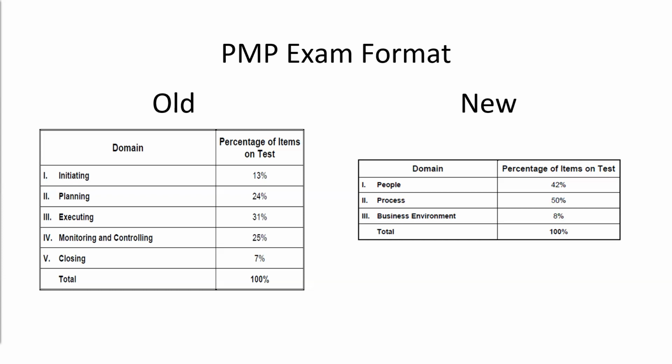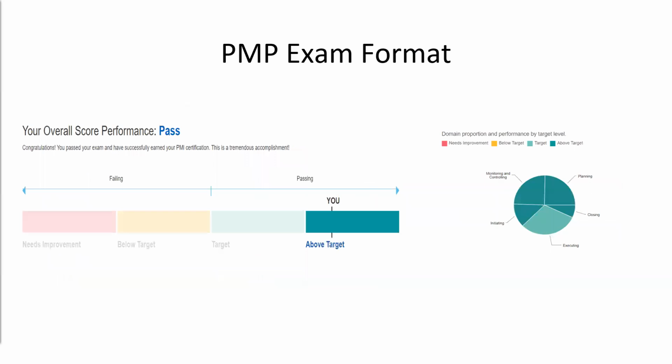So there's not a lot that has changed from the old to the new, except if you dig deep into the exam content, there are a few things that PMP has added. That's beyond the scope of today's presentation. We can probably get to that in later sessions. But the main difference is that the grading would now be changed.